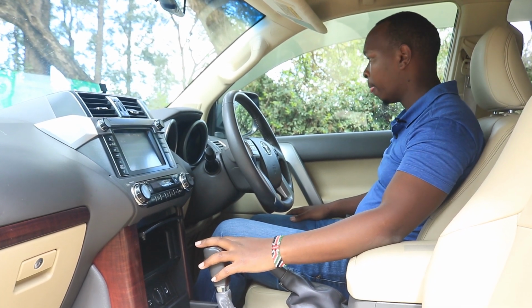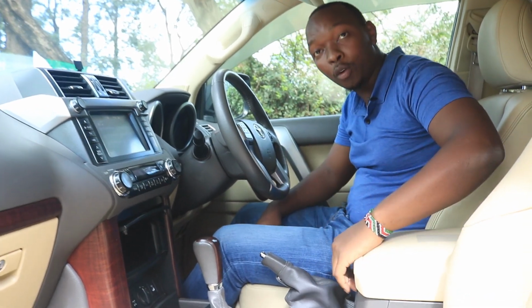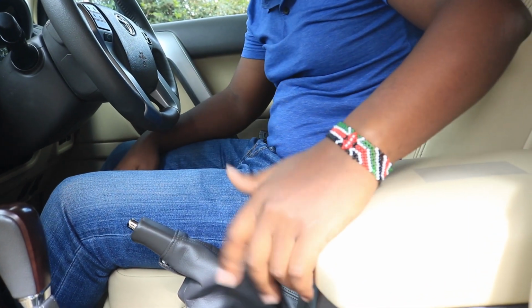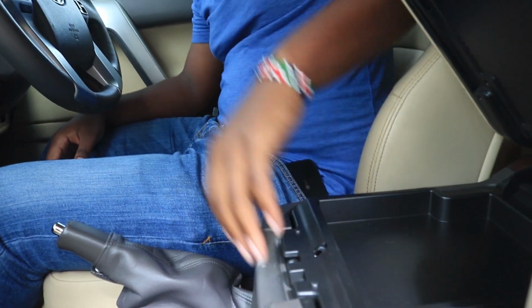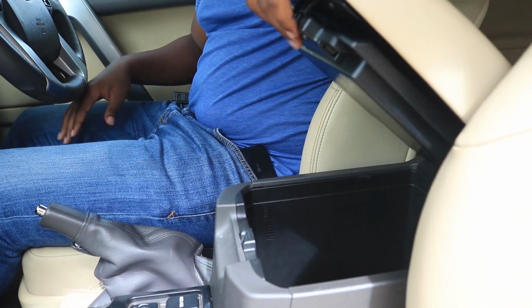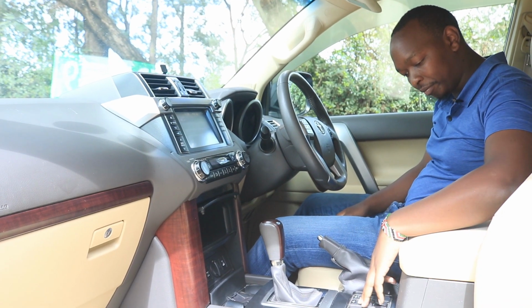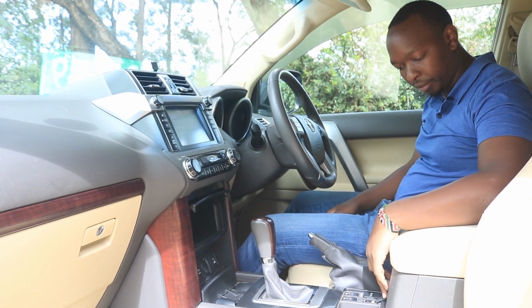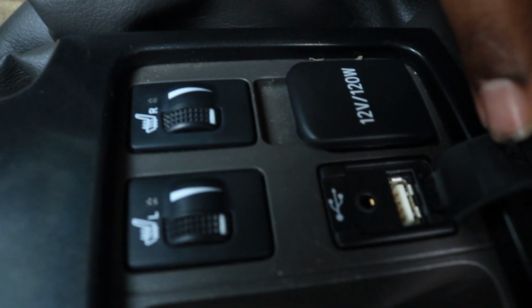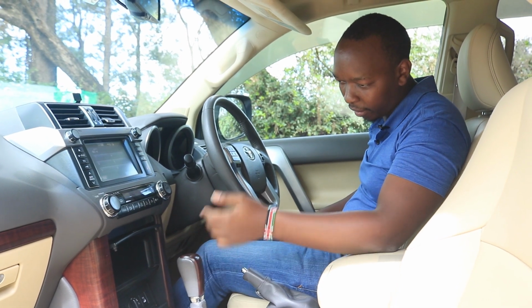Another thing you'll notice is this car comes with a cool box. Watu wa masafa marefu wanaoenda in the hot areas. To open the cool box, you have a mini refrigerator over here. You can put your drinks and they will remain chilled throughout the journey. Heated seat settings. You have your USB port. You have your auxiliary port. You have your power voltage port. You have your standard gear lever.